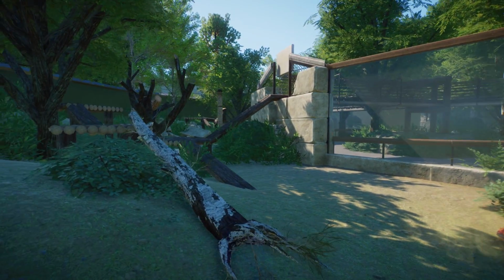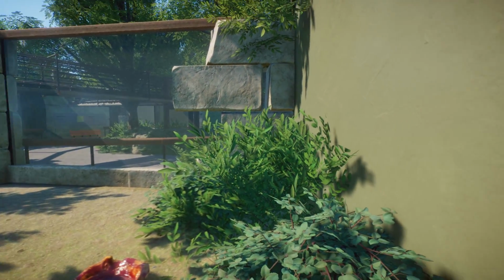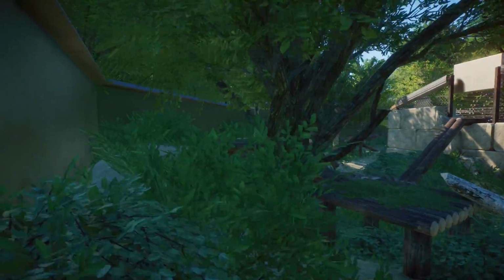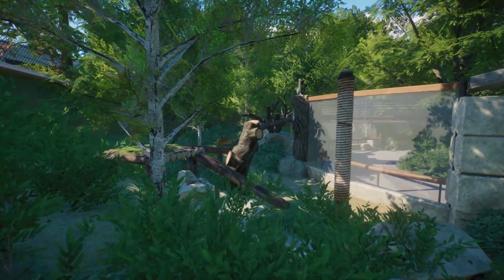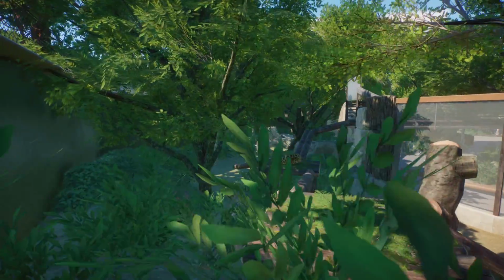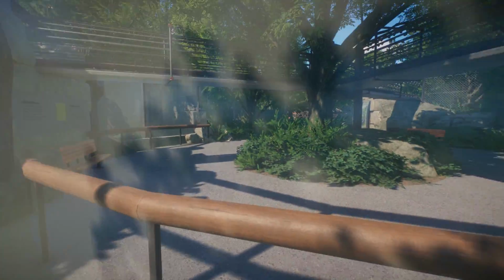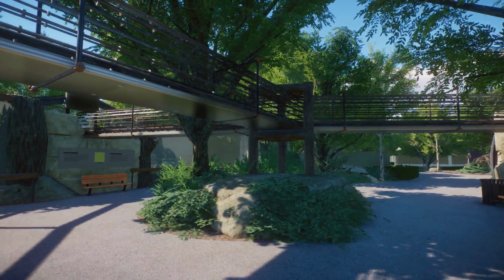And oh, this is the other part of the habitat. Okay, I get it. So the overpass, and you can also go along on the other side, probably made for the keepers, to make sure this part can be cleaned as well. A lot of foliage going on, a lot of climbing structures, and there's an animal sleeping over here. And there are actually 3 different bridges.